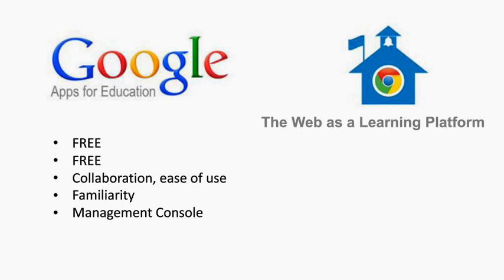When we looked at moving to Google, I remember seeing presentations and truly buying into the fact that the world's information lives on the web. Google fully understands that, and I think that even before Chromebooks were developed, Google Apps really had that in mind, and that was another big reason for the decision.